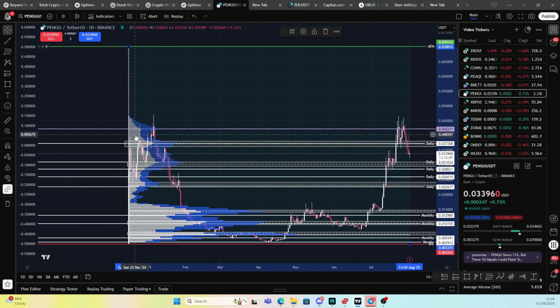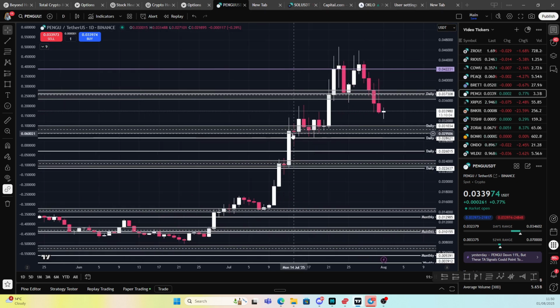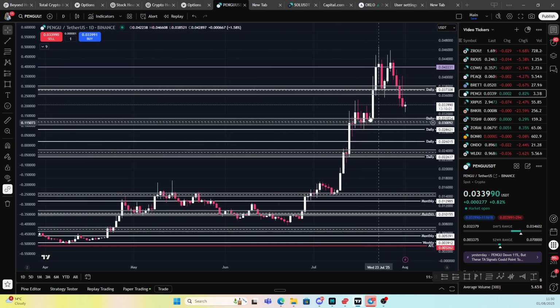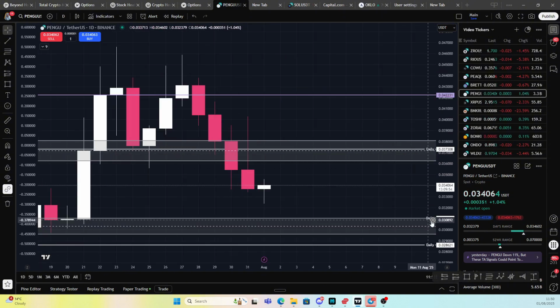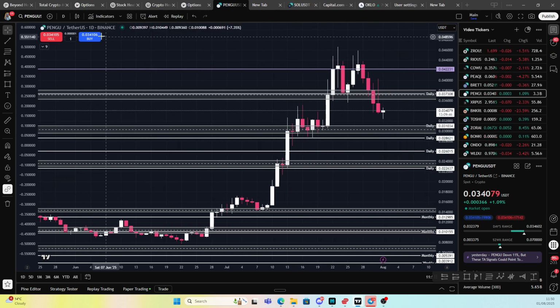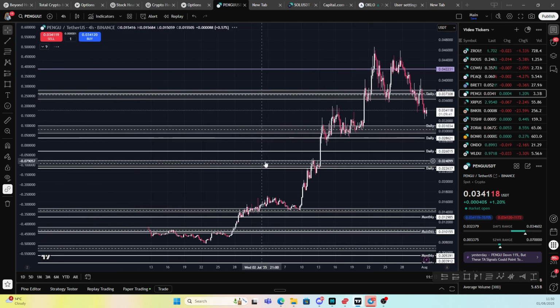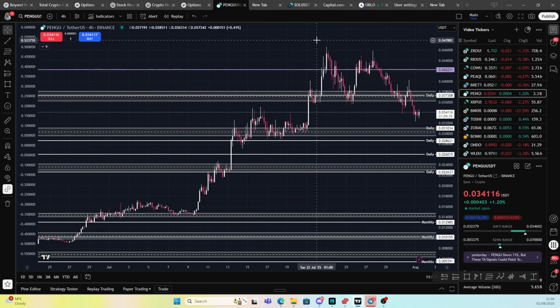So if I get rid of that, let's have a look and zoom in. We can see straight through that level. Next point of interest will be inside of this box and how well it can hold these daily levels here. If it fails to hold that, we could then be looking for a full retest of this area. So this could get quite bloody quite quickly. And we see from a price action perspective, we had this top, we had this lower high here, and now it's just a grind down.